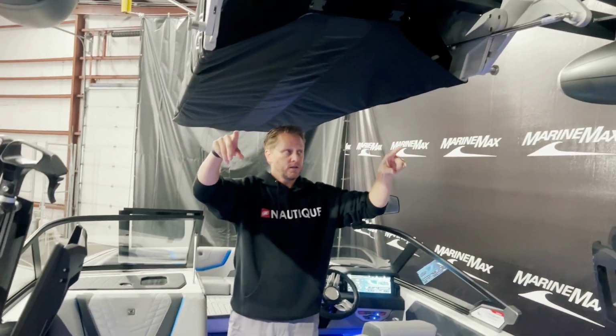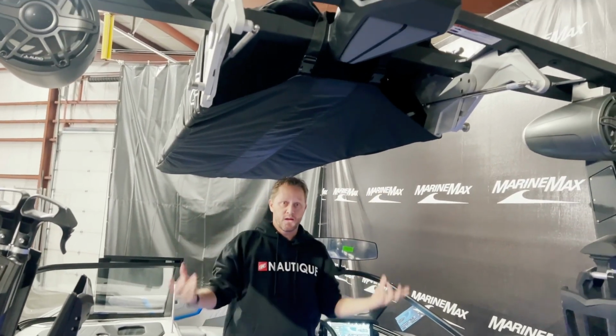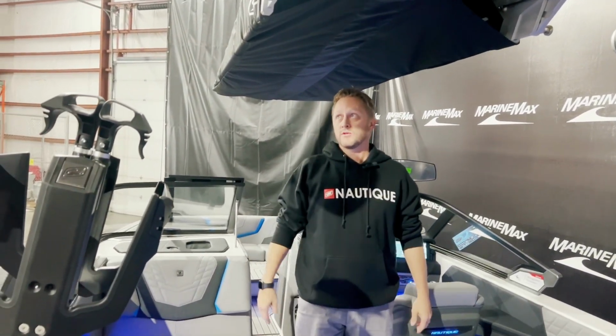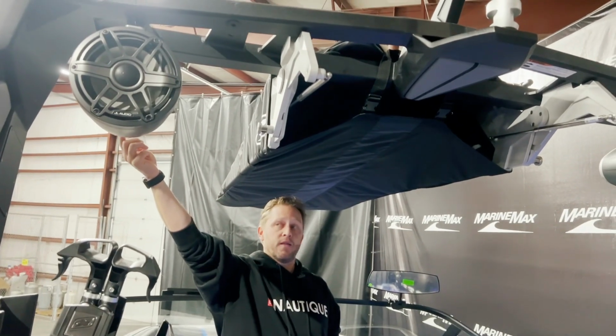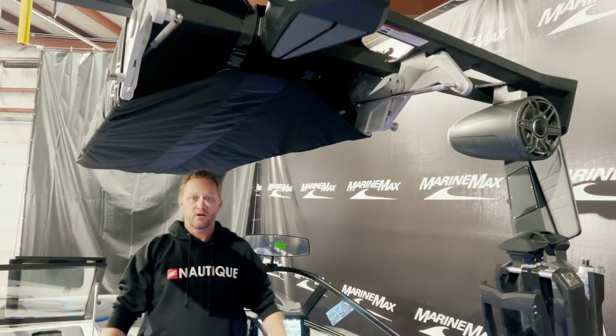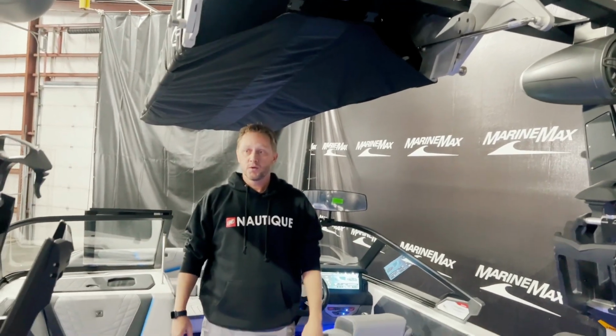Very loud, easy to control. You can turn them down if you don't want, or you can turn them up if you want the surfer to hear those. There's also down lighting on the back here, so you can turn those lights on, especially as it gets a little darker, and I think it's super bright inside the boat.